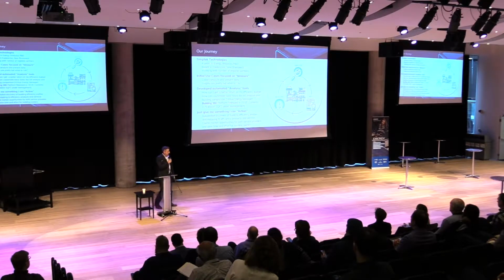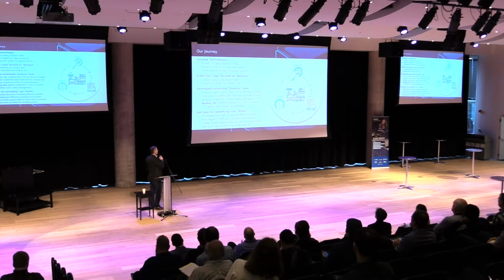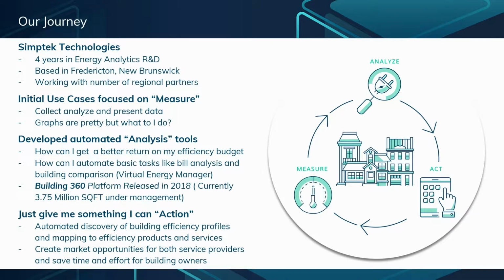So we're almost 5 years old now, and we've broken down the journey into three really interesting phases. First one is how do we measure this data? So a lot of work we do, we actually collect data both from bills and from meters in the homes or in the commercial businesses and building management systems, and try to make sense of it from the data perspective.